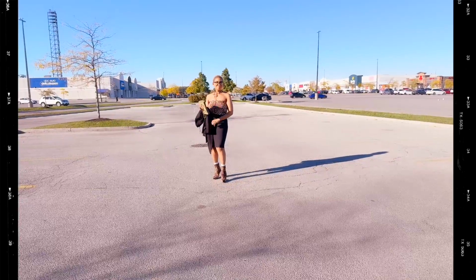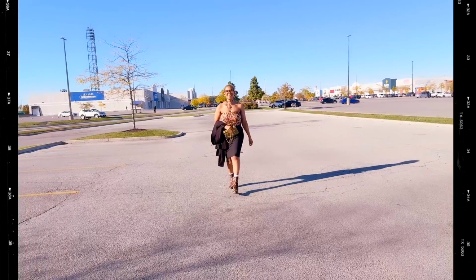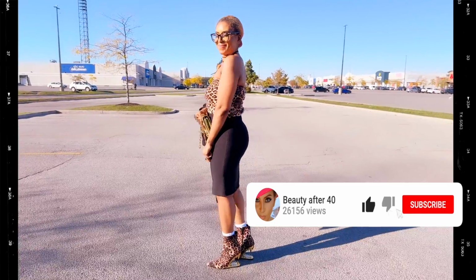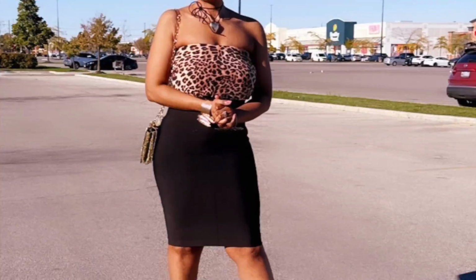Leopard print after 40? Absolutely. Let me show you how to make it elegant, not costumey. This look works because of balance. The leopard top, a symmetric neckline, keeps it sophisticated. The black skirt, this is the secret, the neutral anchor that makes this bold print elegant instead of overwhelming.